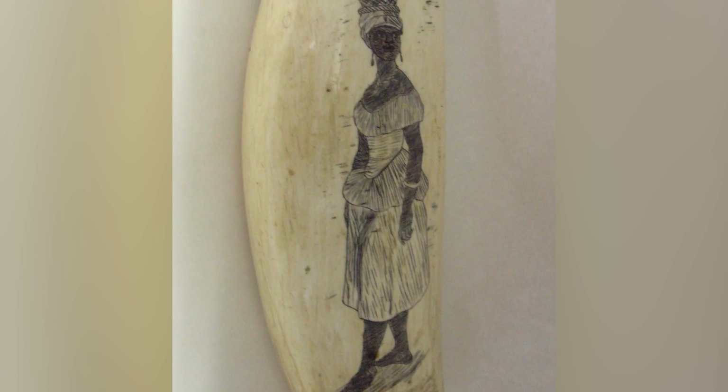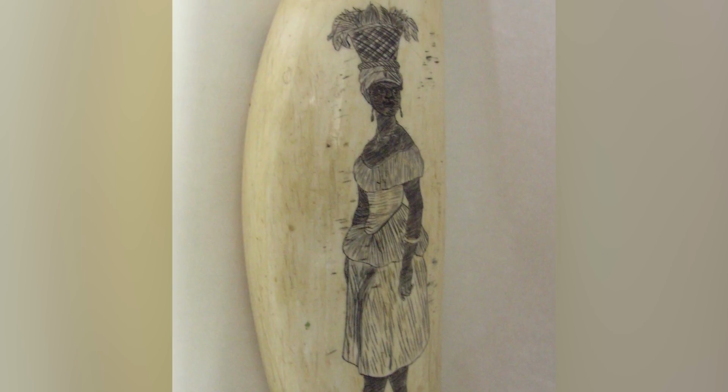Sometimes scrimshaw is known as sweetheart works, and that's because they were often made to take home and give to wives or girlfriends. And that leads to something else that's kind of interesting, which is that the images that the whalers put on the scrimshaw isn't what was happening on board ship, not what they saw here, but often were things from home. So you actually had these gifts that were to take home, showing people and scenes from home, things that they remembered from the life they had before they came down to the Southern Ocean.